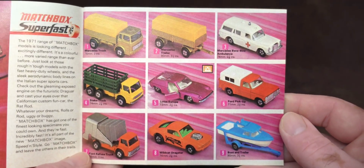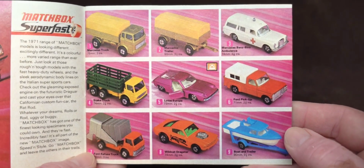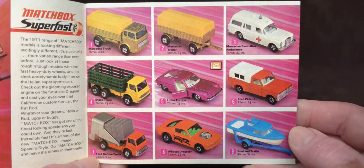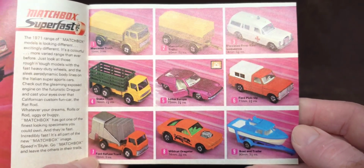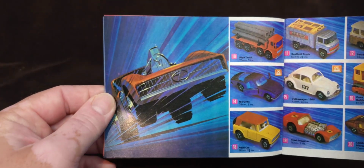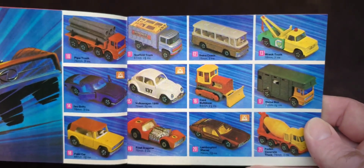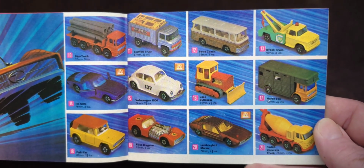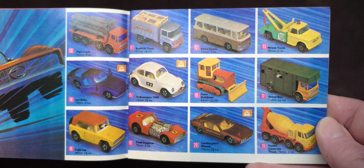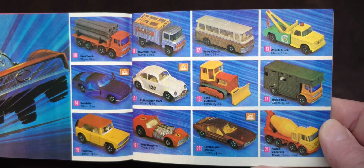So here we go. Ooh, I know my friend Rich just recently acquired this boat, which is really cool. So there's these guys, Lotus, Mercedes, Ford, Dumpster, Wildcat Dragster. Just gotta say, the art. I love this style of art. That's so cool. So here we go, the next line of cars. I'm looking at the Lamborghini Miura right there. That's nice. The Beetle, of course. They're all nice.